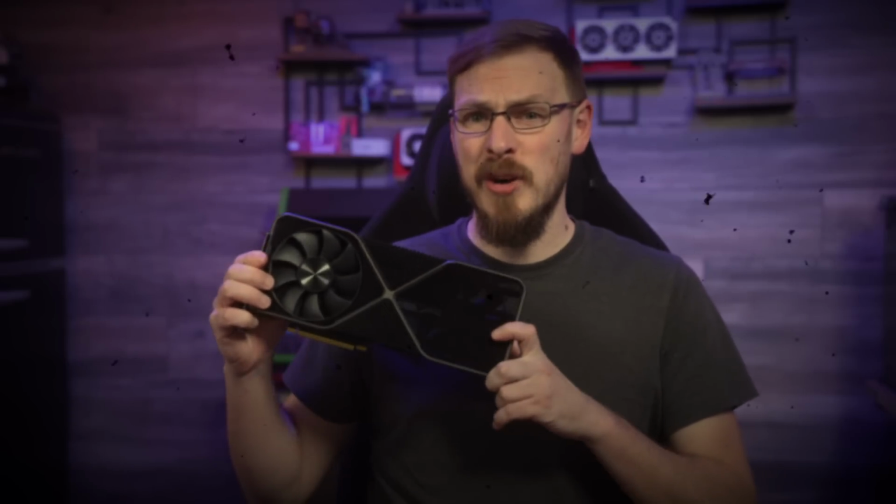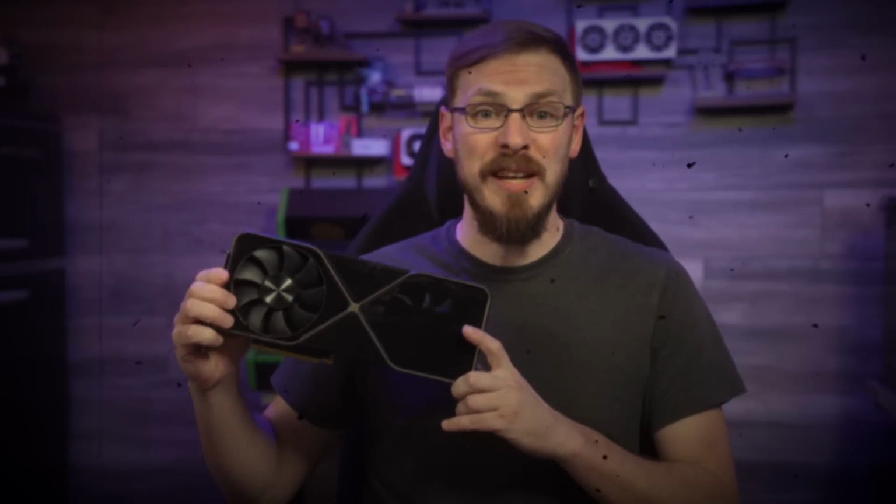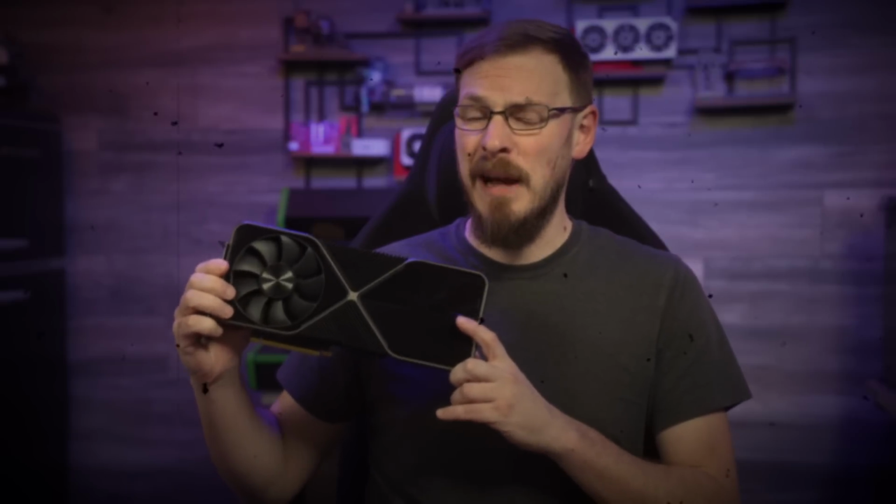So Nvidia made some big promises with ray tracing and upscaling in the last generation of Turing GPUs. But today's the day those dreams finally become a reality for gamers. Introducing the RTX 3090, more than twice as fast as the 2080 Ti in both rasterization and ray tracing performance. And it's about to take the gaming world by storm.